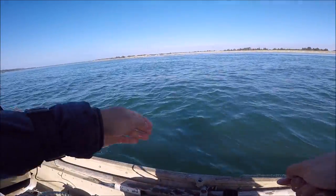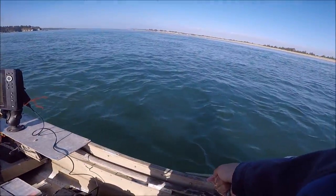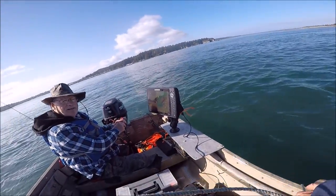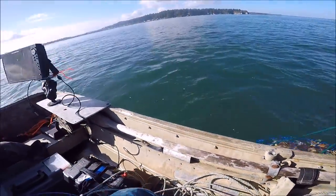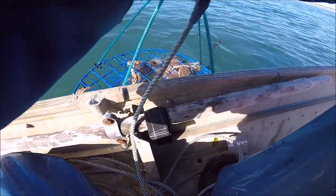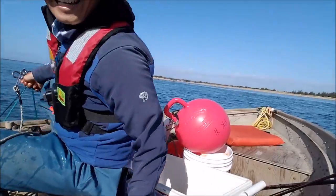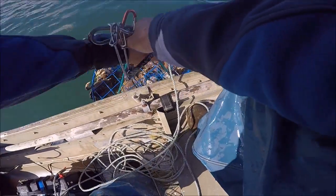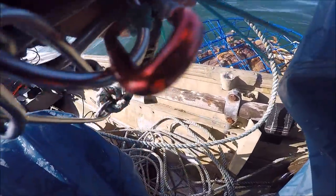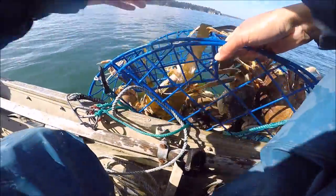Your bait was all gone too. Yeah. This one feels pretty heavy. Oh, this one feels heavy. That might be just a tide. Oh wow. That one was on the top. That's a big female. Guys, we got so many in this one. Look at that. Oh, jeez. Are you gonna be able to lift it in the boat? I don't know if I can lift it in the boat.